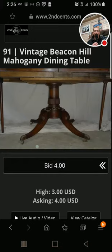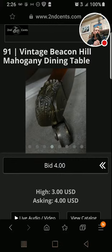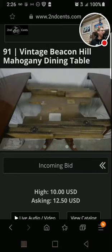It's got the little rollers. Look at the bottom of that table. Beautiful piece. Old, old table. Lot number 91. I got $3, now four. $3, four, now five. Four on the floor, now five on that table, mahogany. Five, seven and a half, 10, 12 and a half, 15, mahogany.